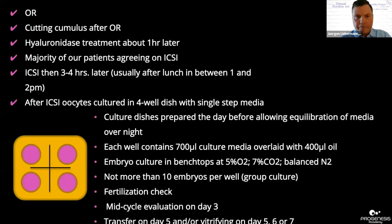We strip usually an hour later. Most cases in our laboratory are ICSI cases. When we do ICSI, that's from the time of stripping 3 to 4 hours, usually after lunch between 1 and 2 o'clock. After ICSI, oocytes also get cultured in a four-well dish with a single step media.